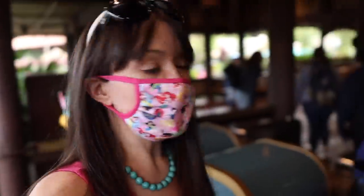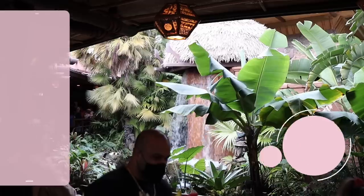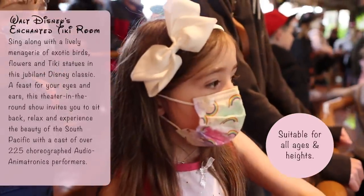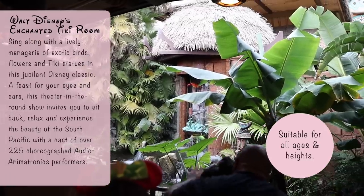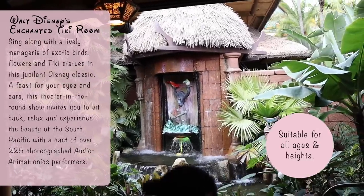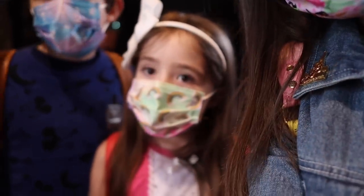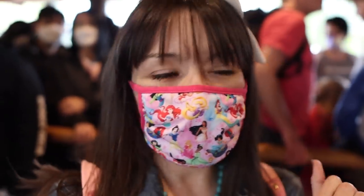We haven't got a reservation with Aladdin's magic carpets yet, so we're going to check out the Enchanted Tiki Room. Can you smell that, guys? What's it smell like? Smells like fruit. Kind of like exotic fruit, a really yummy smell.